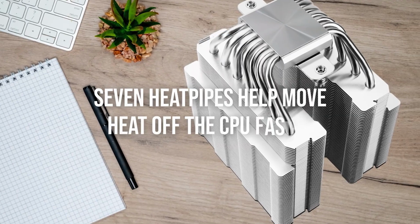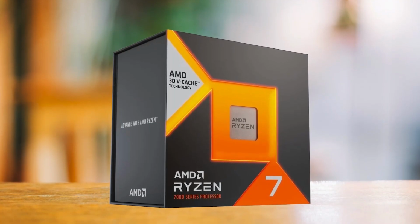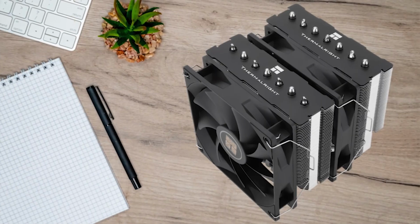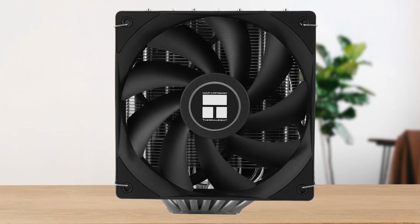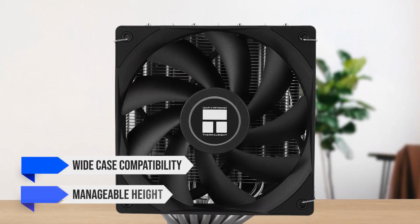The 7 heat pipes help move heat off the CPU faster, and for the 7800X3D's dense chipset design, that extra transfer rate matters more than a bigger heatsink would. The fans aren't the quietest at full speed, but once you set a sensible curve, the noise stays controlled and the temps stay steady. You also get wide case compatibility thanks to its manageable height.